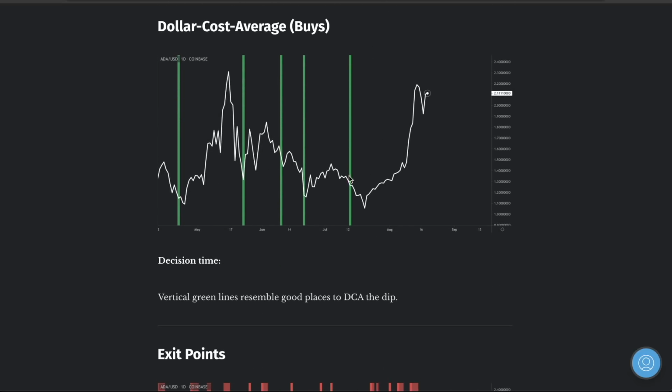Now, looking at the dollar cost average entries, all of you guys who ended up taking entries in any of these levels here, you did absolutely amazing. If you guys are holding 5 to 10 years, there you go. Skyrocket move. So great job for everybody who did that.